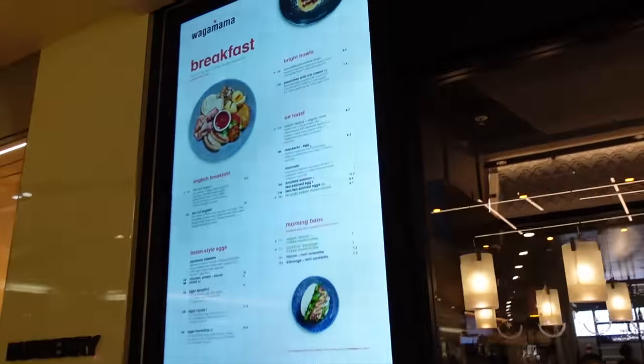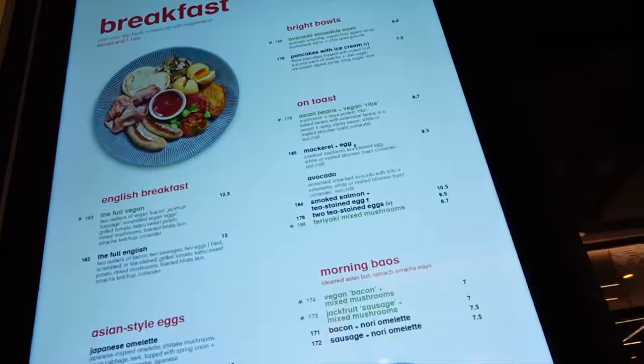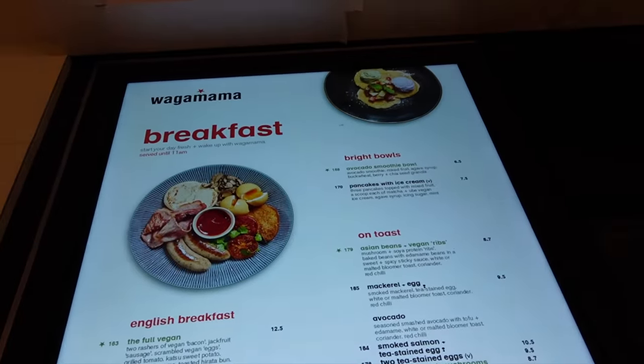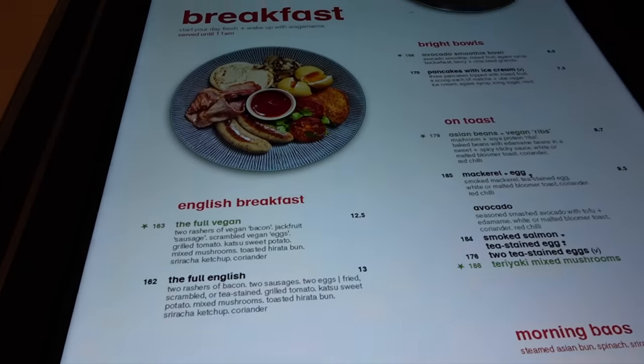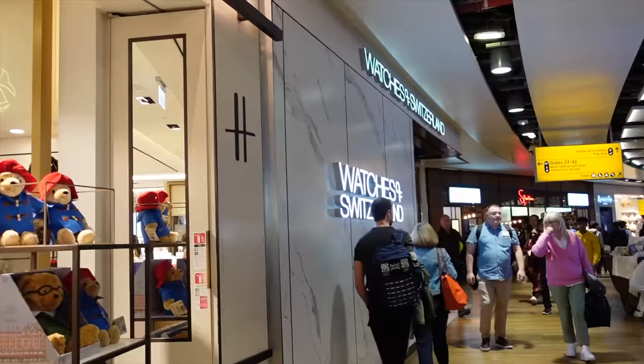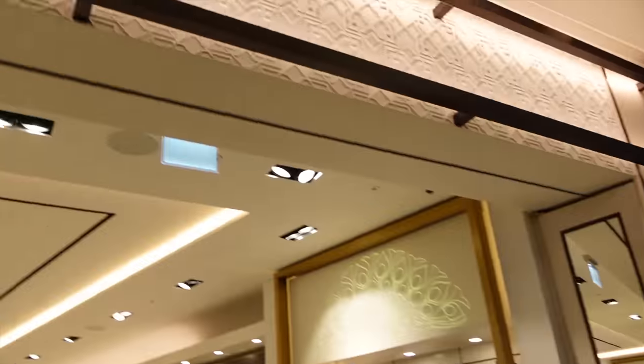Actually, let's have a look. This is the menu for breakfast. I've never had a Wagamama's breakfast, but you can see what they serve here. It's quite cool. They even got a full vegan breakfast option for £12.50. And yeah, maybe one day I'll have to come and actually try the Wagamama's breakfast. But there's plenty of restaurants and shops to enjoy as you're waiting for your flight at Heathrow Terminal 3.